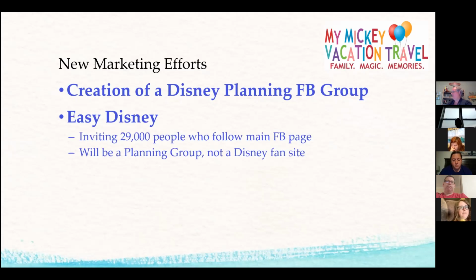So it will be a planning group and not a Disney fan site, and that will be the primary differentiator between us and I'm So Disney. And we will, as admins, be putting through a very heavy quote link presence on that page. So lots and lots of quote links will be showing up, forcing people into, if you want to plan your vacation, this is what you need to do.